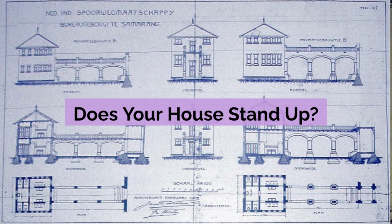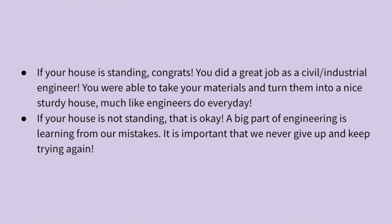Does your house stand up? If your house is standing, congrats. You did a great job as a civil or industrial engineer. You were able to take your materials and turn them into a nice, sturdy house, much like engineers do every day. If your house is not standing, that is okay. A big part of engineering is learning from our mistakes. It is important that we never give up and keep trying again.